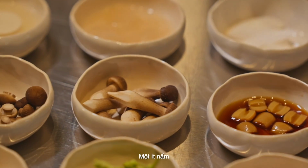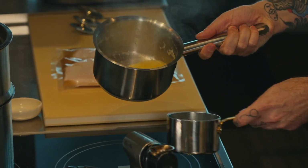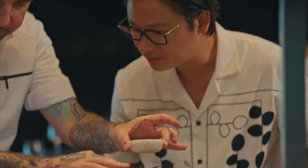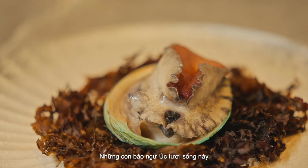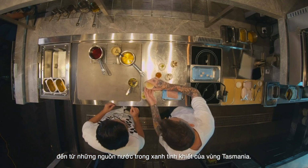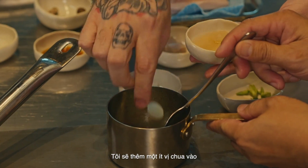Here, some termite mushrooms, which is also a local mushroom. Put a few of them in there as well. And what's this one here? This is the abalone. This fresh Australian abalone comes from the pristine waters of Tasmania. So it adds a little bit of sourness to the dish.